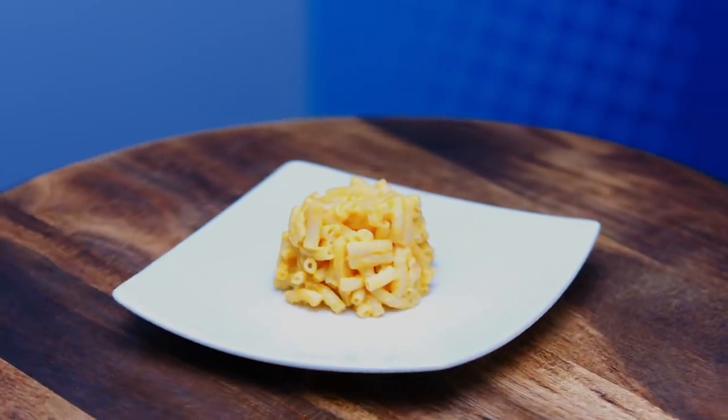So up next, we have arguably one of the best sides in the world. Oh, a bold statement. Oh, mac and cheese! Oh my god. Yes! So good. There's nothing you can tell me about this dish that's gonna make me stop eating mac and cheese. All right. Well, I'm just gonna dive in and get ready for this video.